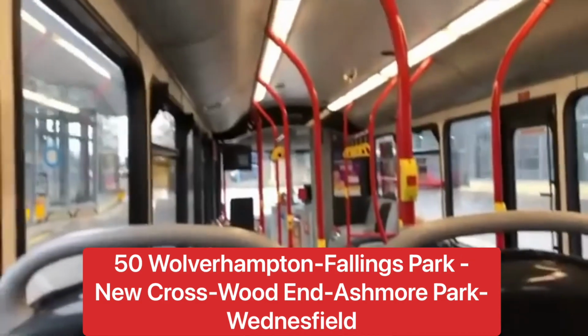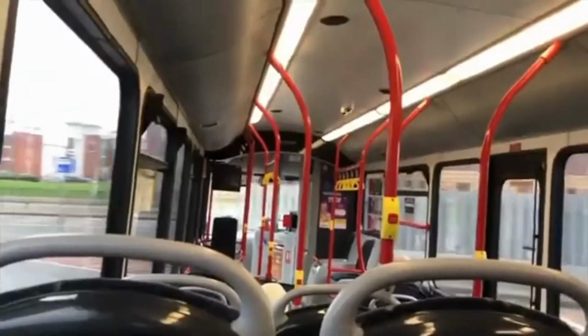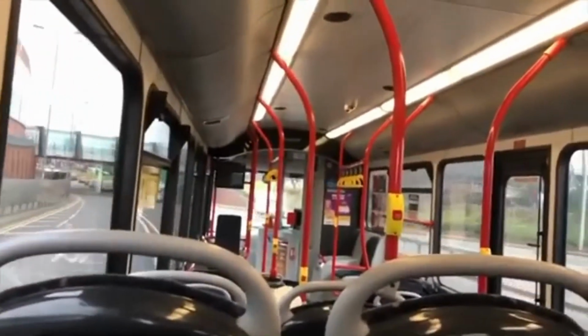So then guys, this is the service 50 from Wolverhampton to Wednesfield, and this is operated by National Express West Midlands from the Wolverhampton depot, and this was filmed in early 2020, just before COVID-19, the coronavirus outbreak. And we are exiting onto Ring Road St David's, and I hope you enjoy the journey.